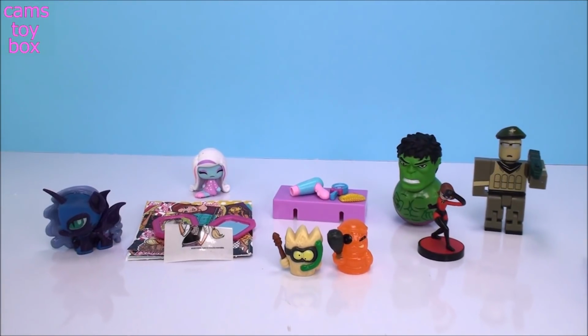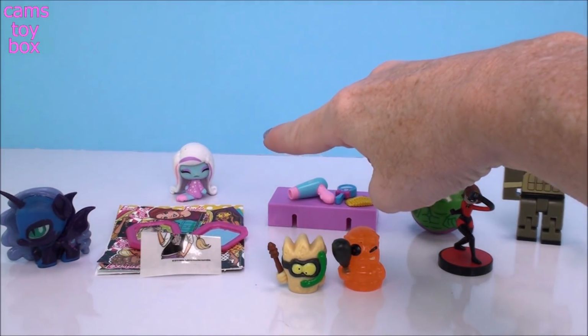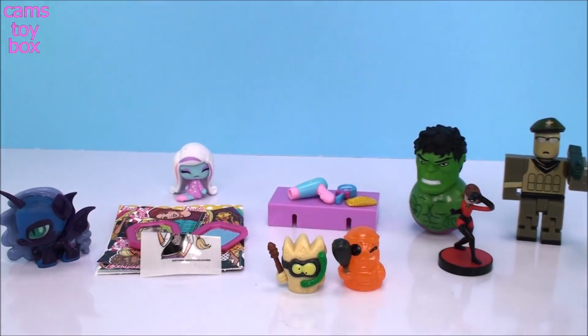All right, guys, so that's it for our 8 awesome surprises today. I think I have to go with the Monster High Mini doll as my favorite today. I just thought she was super pretty and super special.